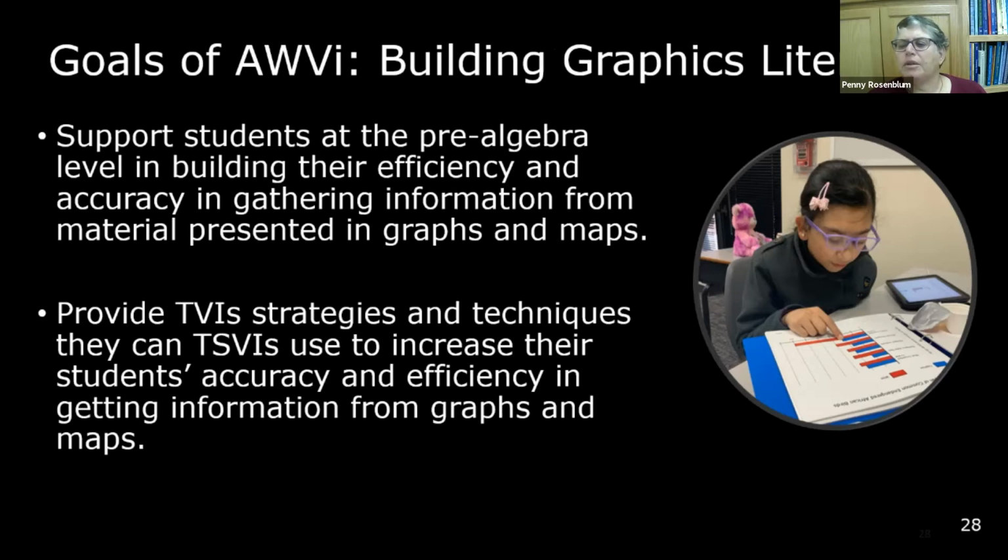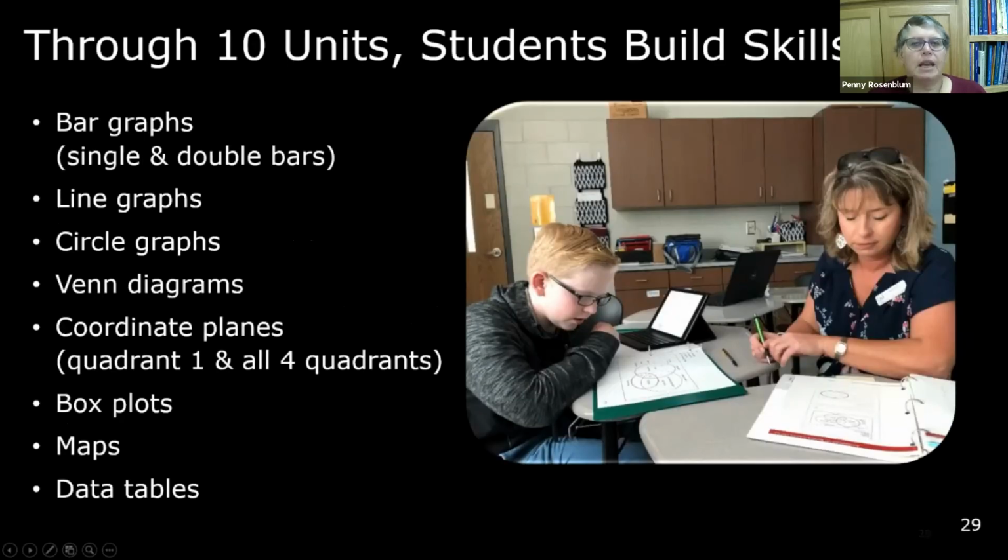We see a picture of a low vision student. She has a double bar graph that she is looking at in the book, and the iPad is sitting off to her left. We have 10 units for students to build their graphics literacy skills. In this picture, we see a student with albinism who's looking at a graphic of a Venn diagram. His iPad is off to the left with the same image, though we can't see it, it's white out. His teacher is across the table from him, looking at the teacher curriculum, so she's following right along with him. So 10 units, instead of 24, this time we have 10.